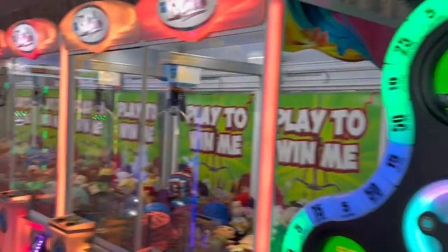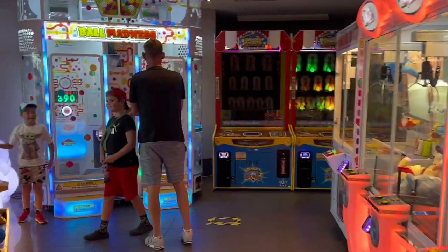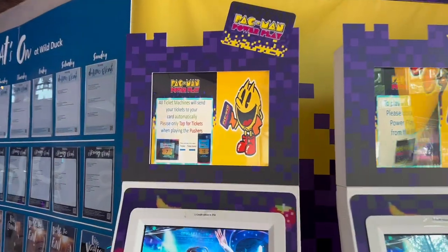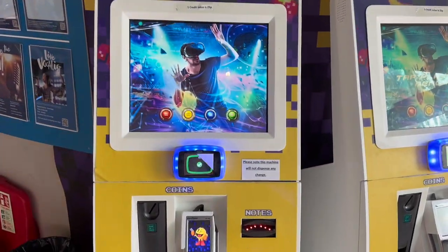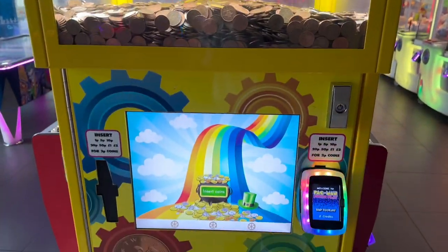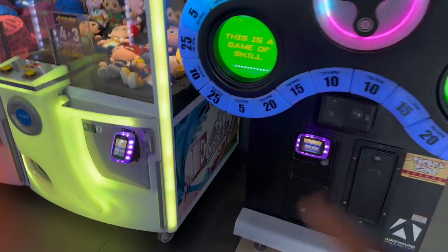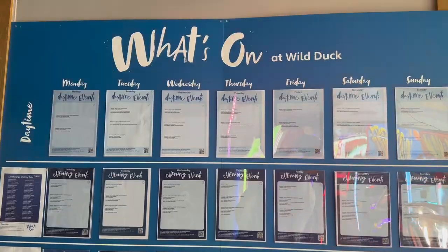The arcade and amusement area. Arcades here work on card. You need to get a card and top it up rather than using your coins. To get your 2p's out, you tap your card on here and then your pennies come out. All of the machines have tap to play rather than taking coins.